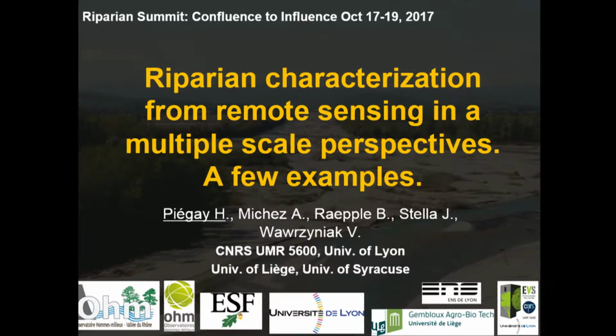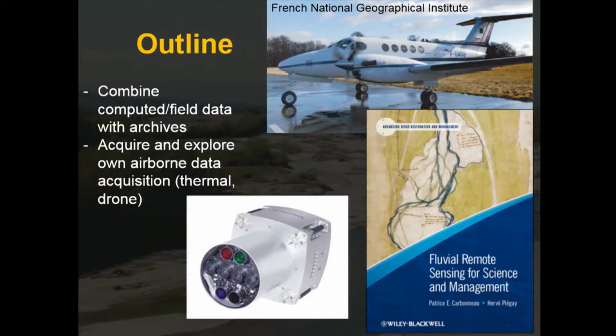So the mission that John asked me with the organizer is to give you a few examples of what is done in France in this domain, in the Rhone Basin. And I will introduce two aspects. The first one is the idea of combining field data with archives and with remote sensing images, which are archived. And this is something which is a bit different.